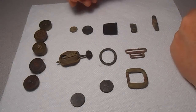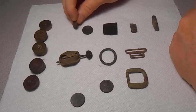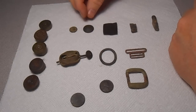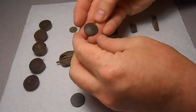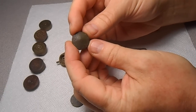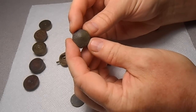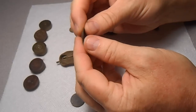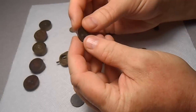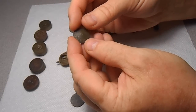But anyway, continuing on, there's that little flat button. Didn't clean up very well. There's nothing on it. And then this is another button. It's actually domed a little bit, and there is a design on it. I don't know if you can see that or not. It's kind of a flowery type design, but that was kind of a cool button. No shank on the back and no maker's mark, but I like how it's domed. You don't find too many of those.